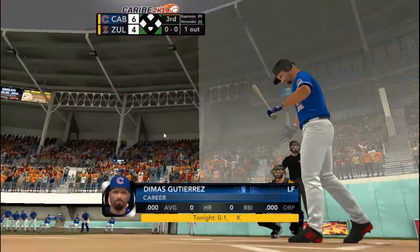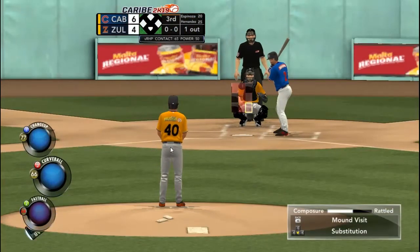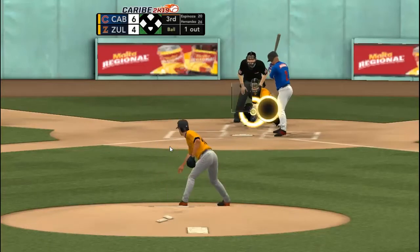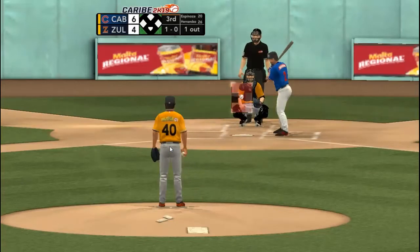You throw this many pitches over the heart of the plate, Gary, you're not going to get it done. The Yankees pitcher's really struggling here. Here's the first pitch. And Hernandez gets it too close. That's going to be taken for a ball.